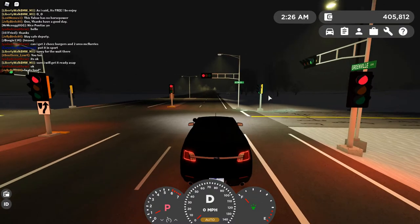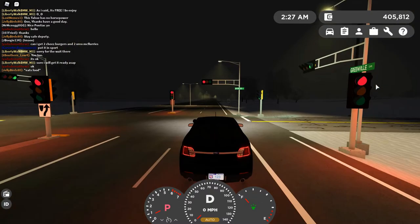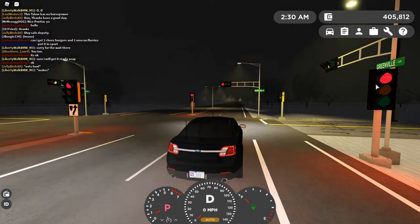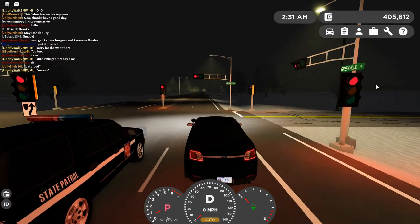At red lights, I usually put my parking brake on because I don't want to hold the S key for that long, so I just put the parking brake on. It prevents me from rolling.